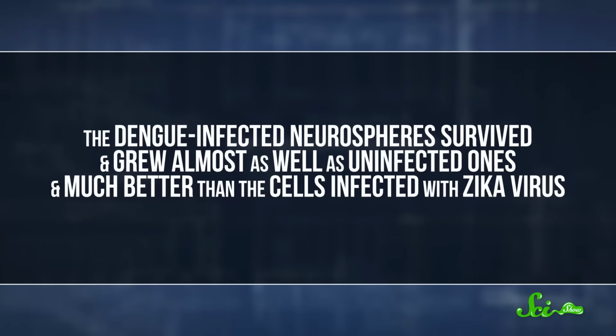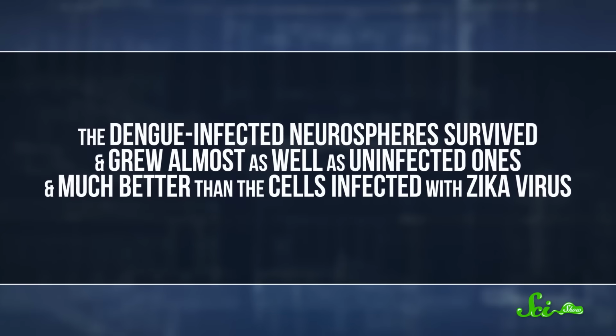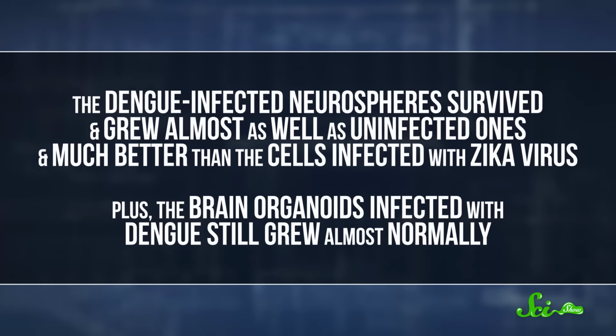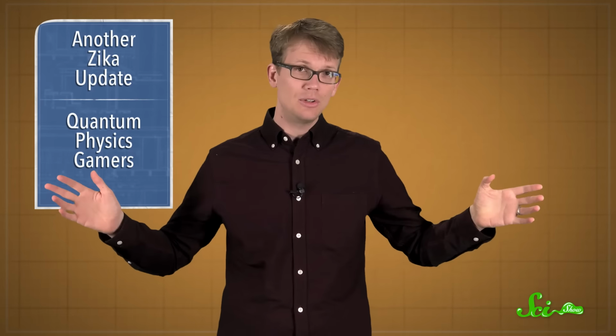The dengue-infected neurospheres survived and grew almost as well as uninfected ones, and much better than the cells infected with Zika virus. Plus, the brain organoids infected with dengue still grew almost normally. So now we know how Zika virus targets and attacks developing brain cells. But there's still a lot more research to be done to fully understand what Zika does to humans and how to stop it.